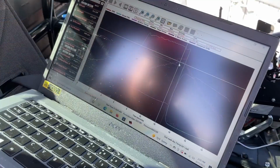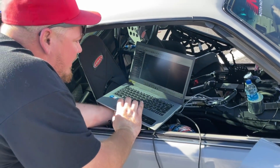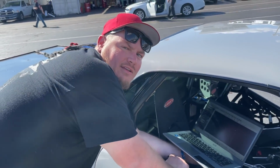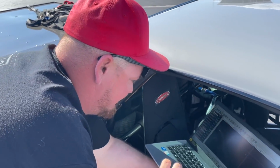I like the call. End of the run, we were 74 PSI. Oh, perfect. All right, so the oil pressure's good. We just got 28.3 pounds of boost. It went 192, almost 192. Not even 30 pounds of boost going 192 miles an hour.